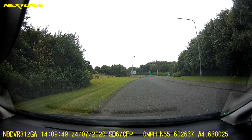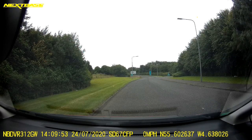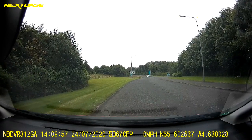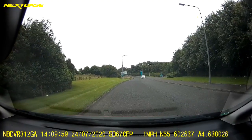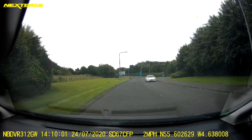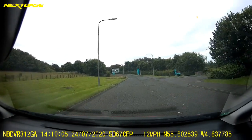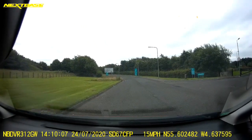So first gear, find the biting point, checking my observations, right round to my blind spot, no following traffic, oncoming traffic, so I'm going to put a signal on just to let them know I'm committing myself to move away from the curb line. Then take first exit. So at the roundabout I'm going to take the first exit off to the left.